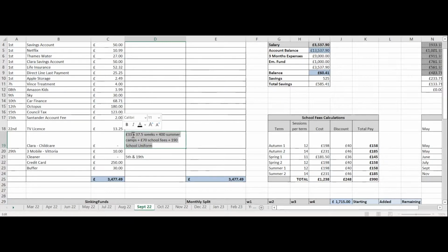I haven't done it exactly without the discount, and the reason why I've done that is to give myself a little bit of a buffer if I need to buy extra things for Clara, like water bottles, or I'll have to buy school shoes throughout the year. So I wanted to have a couple of £100 spare. I say spare, but buffer within that school sinking fund. So that is how my calculations have been done.